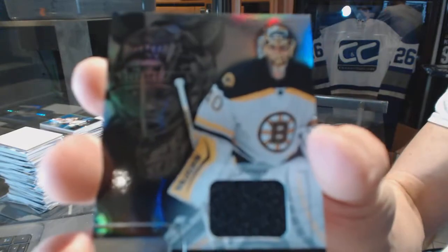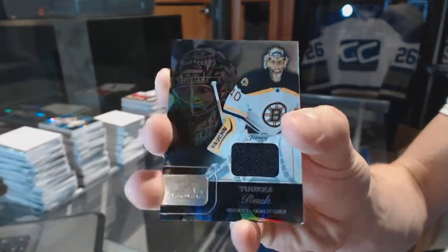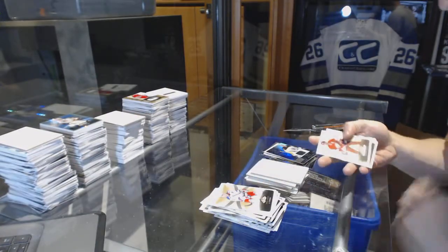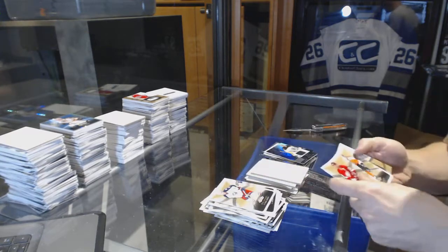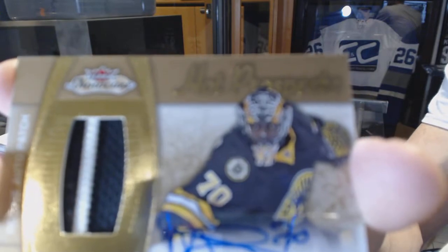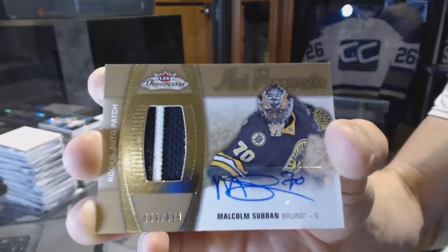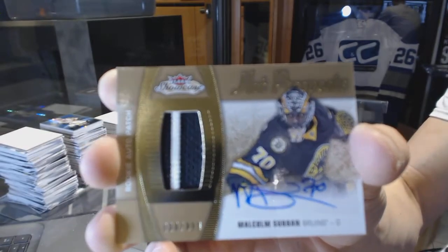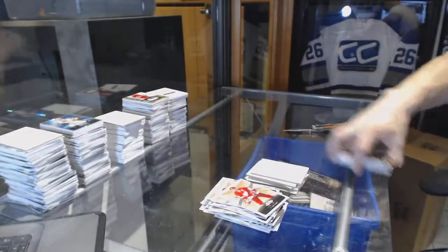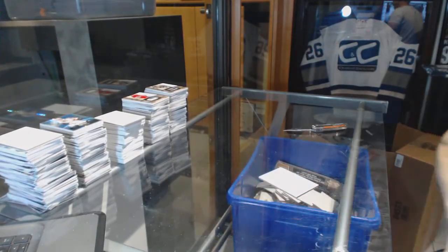Flair Showcase jersey for the Boston Bruins, Tuukka Rask. And we finish with a Hot Prospects rookie patch auto, numbered to 499 for the Boston Bruins, Malcolm Subban. Hot Prospects rookie patch auto, 499 for the Bruins, Malcolm Subban. So there we go, boys and girls, multi-randoms coming up next.